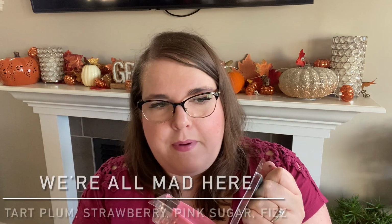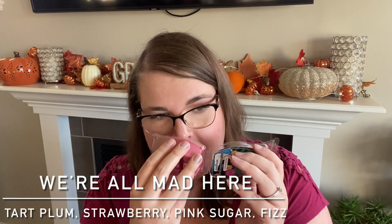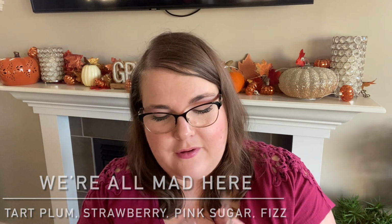Then I did We're All Mad Here from the Alice in Wonderland collection, and this one was fun. This one is like berries and fizz. It's good, like really good. It's kind of like tart berries and fizz.